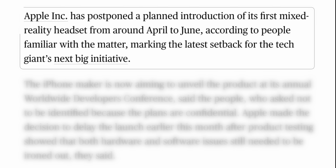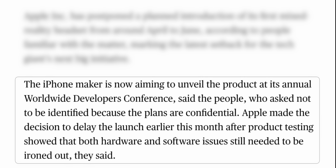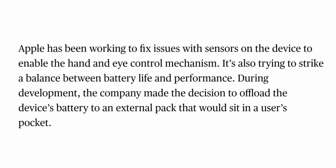According to Mark Gurman, Apple has postponed a planned introduction of its first mixed reality headset from around April to June. They made the decision to delay the launch due to product testing showing that both hardware and software issues still needed to be ironed out. He also mentioned something pretty interesting regarding battery life.